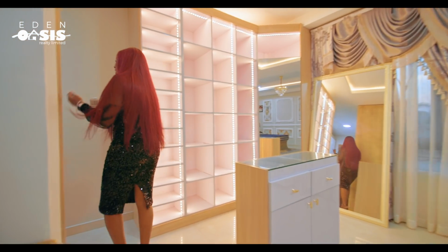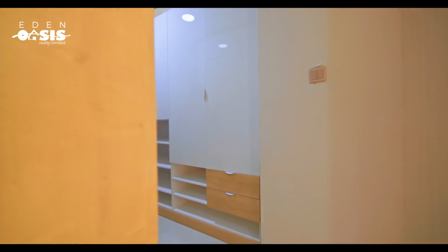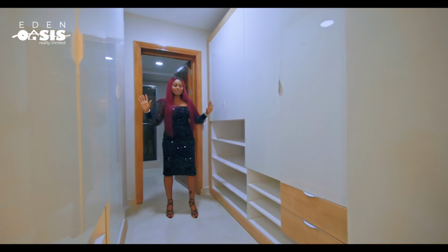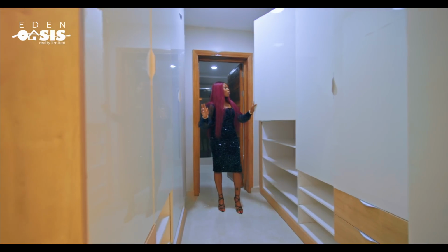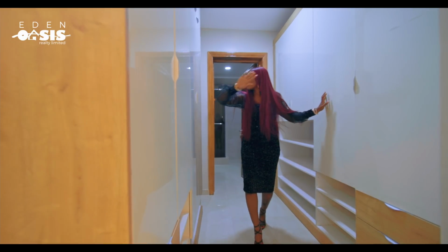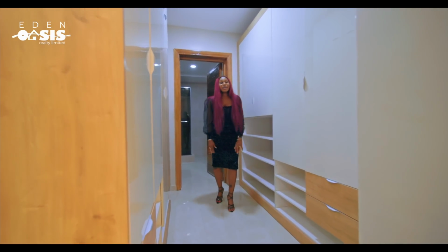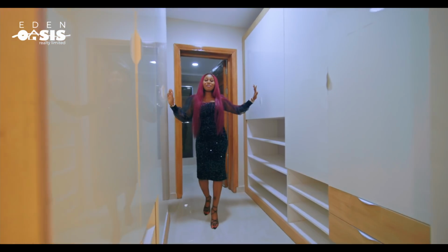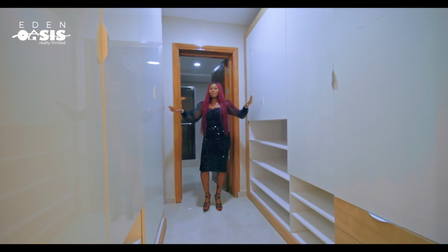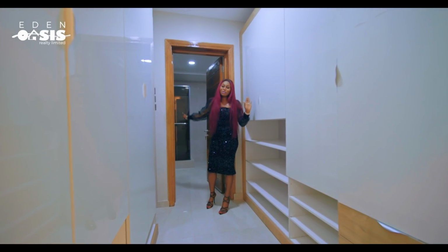And here is where we have the wardrobe. Tons of spaces. Yes, so you can put clothes here, you can put clothes here, you can put clothes here, more clothes here, the shoes there. Everywhere, my goodness, everywhere you have all of this to yourself, yeah? And I'm so sure that you also have enough space in the primary suite for yourself.